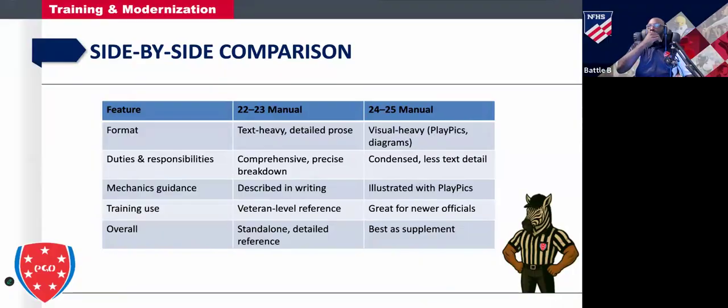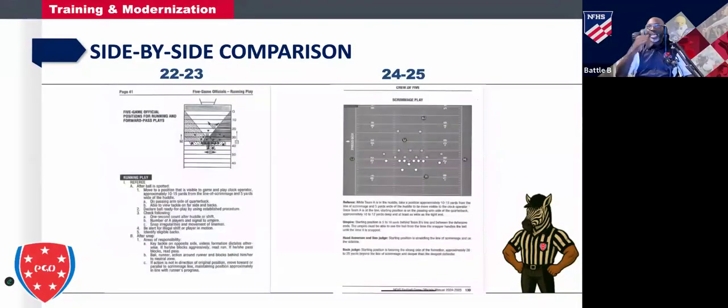All right. So here is a side-by-side comparison of the 2022 and the 2024. And what I did was I screenshot all the writing of the 2023. So you see where it says running play, and it has the referee, and it tells you everything: where you stand, how far you're supposed to be, what side you're supposed to be on, everything. Let's look at some more.